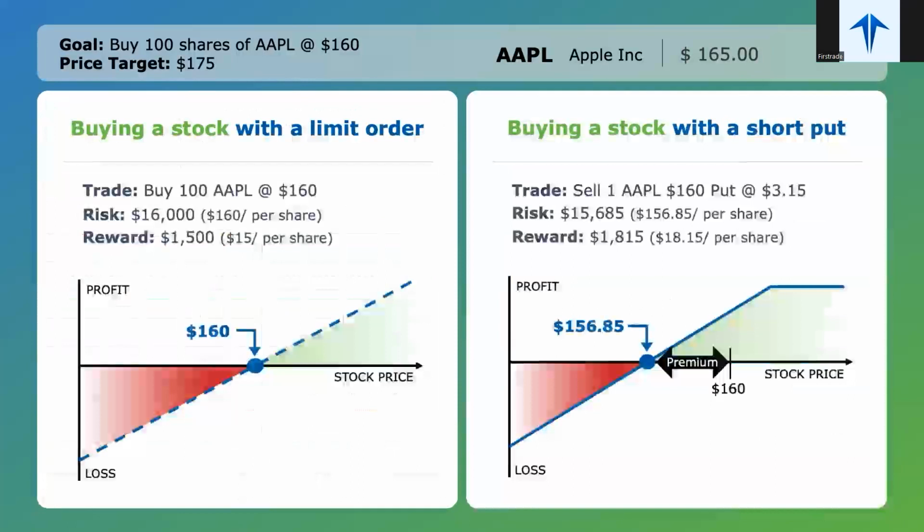This moved ahead on me. I apologize. The other risk potential here is if you sold the cash covered put in order to buy this, you're going to realize maximum gain if Apple is above this 160 strike price. But if it makes it all the way to 175, buying the stock would have made more money. And that is important for you to know. And that's why time frame is really, really important.